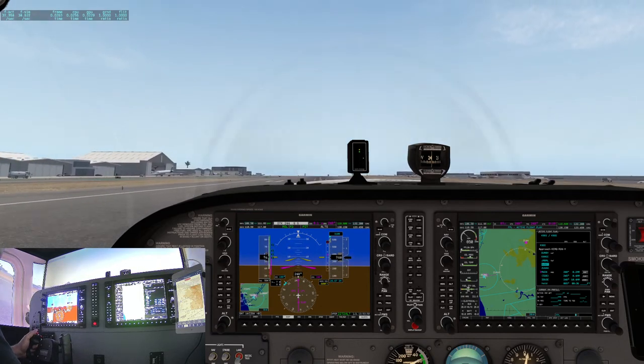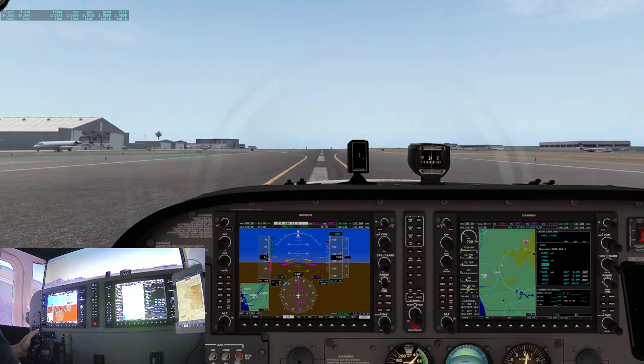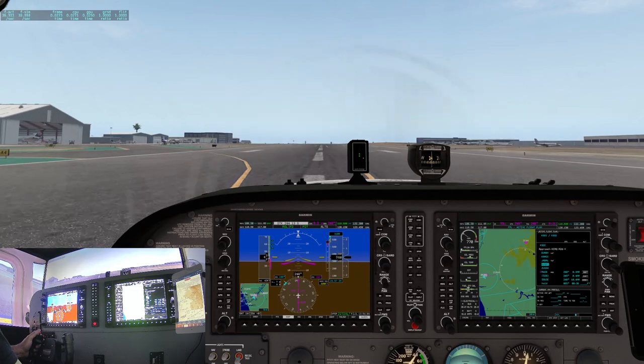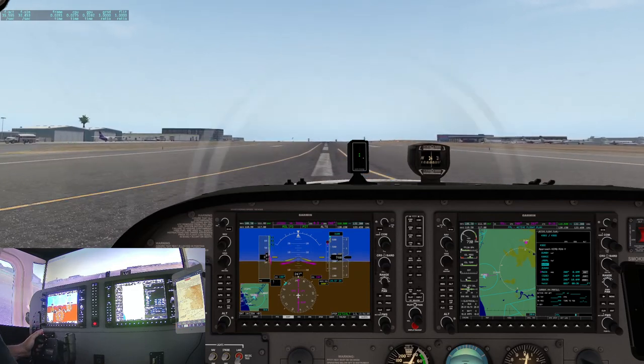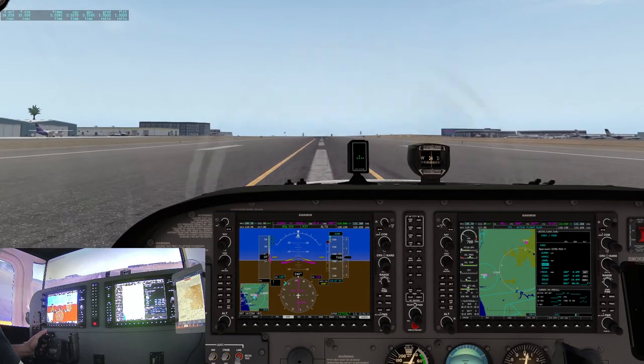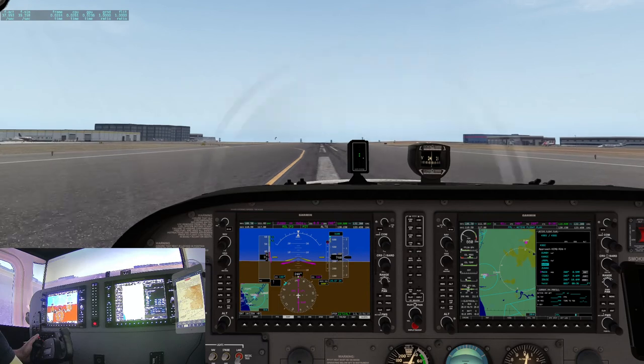And that's it, touchdown. I'm going to try to make this. Wonder why my flaps got disconnected. A little simulator issue.